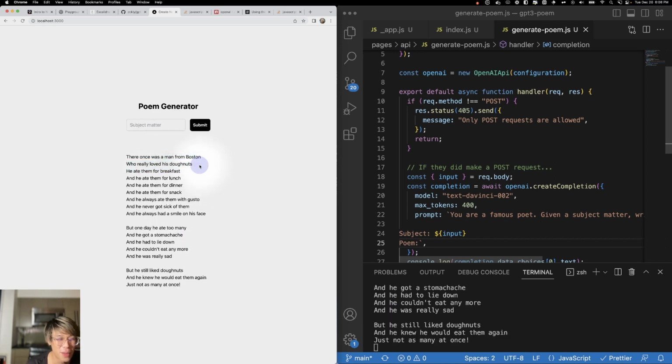There once was a man from Boston who really loved his donuts. He ate them for breakfast, and he ate them for lunch, and he ate them for dinner, and he ate them for snack, and he always ate them with gusto, and he never got sick of them. What kind of limerick is this? This is terrible. He never got sick of them. He always had a smile on his face.